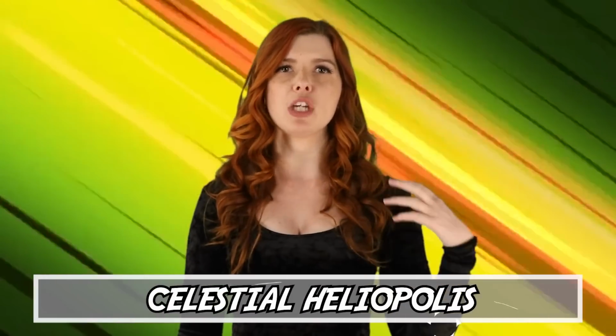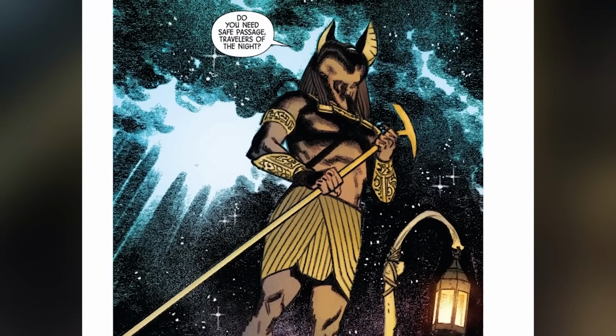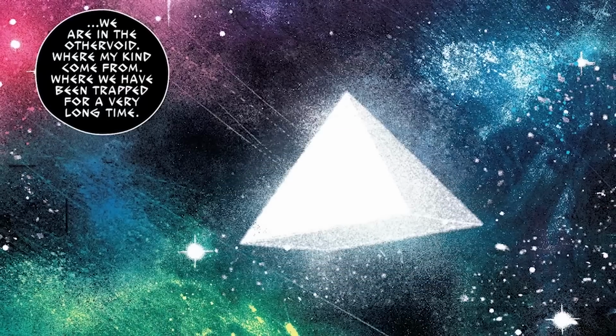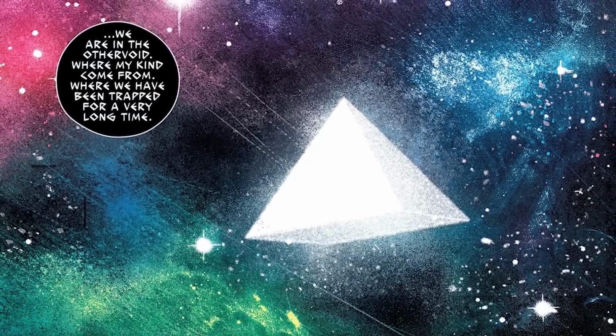It's gonna be juicy. Number 8. Celestial Heliopolis. In the comics, Khonshu and the rest of the Egyptian deities are said to have resided in their own dimension, adjacent to Earth, much like the Norse mythological deities of Asgard. Previous to residing on Celestial Heliopolis, it's believed that they actually lived and ruled on Earth in Heliopolis, until the human pharaohs took their place, and then they moved instead to Celestial Heliopolis, their own dimension.